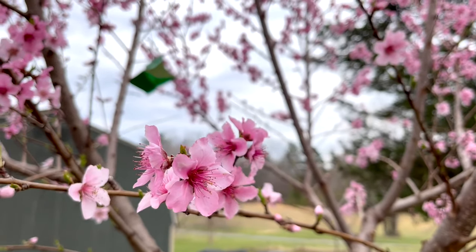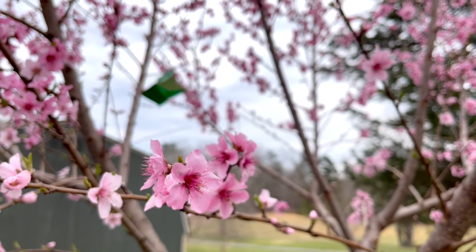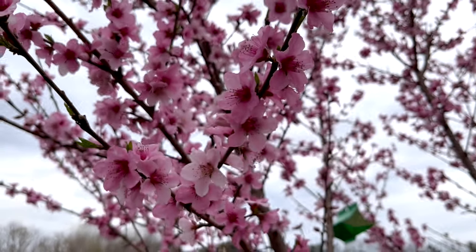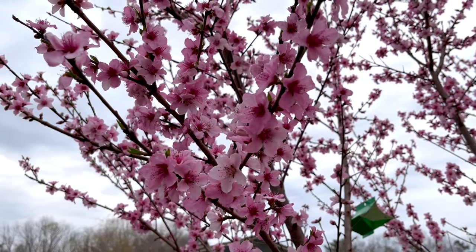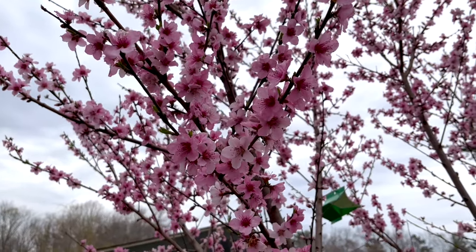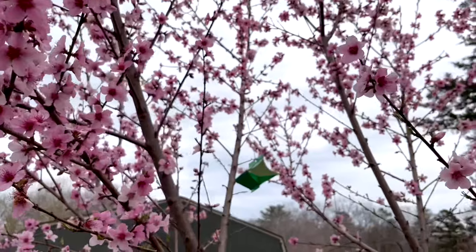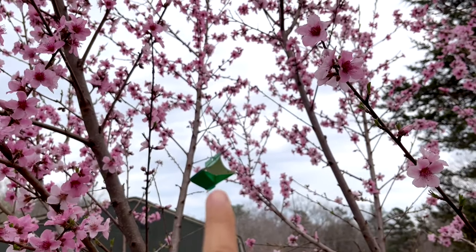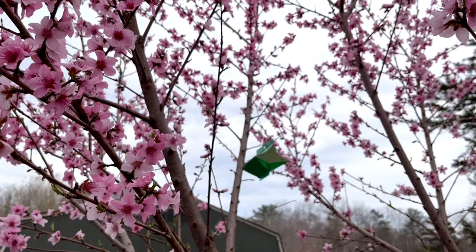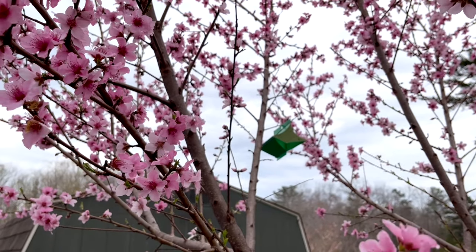So last year, this tree did flower like this and did start to develop some little baby peaches, but when they were still green, they all fell off. And I think maybe we had some sort of bug issue. So if you can see that little green thing over there, I actually bought a pheromone trap online that's supposed to trap peach vine borers.